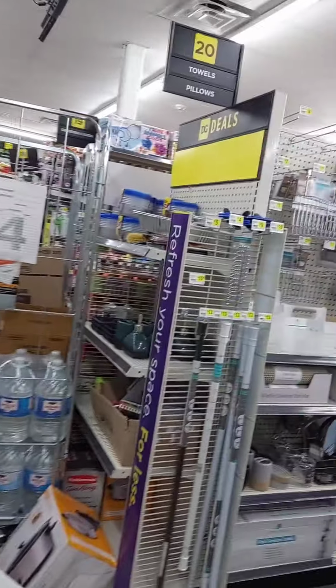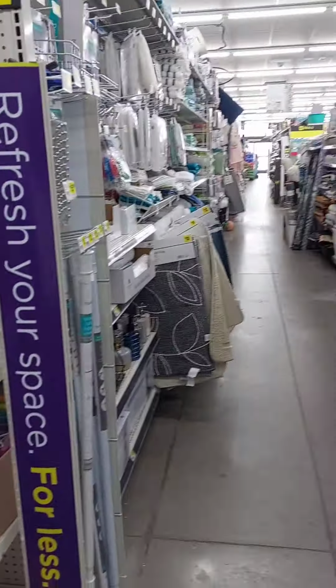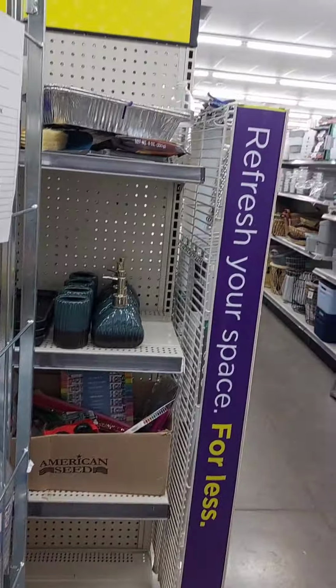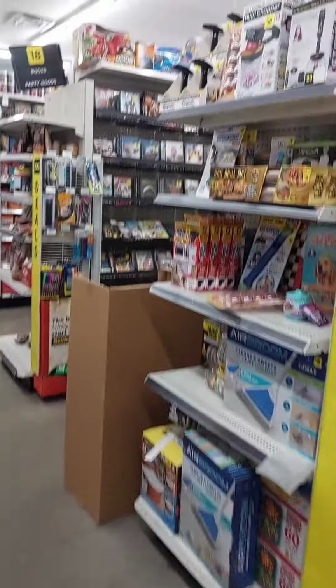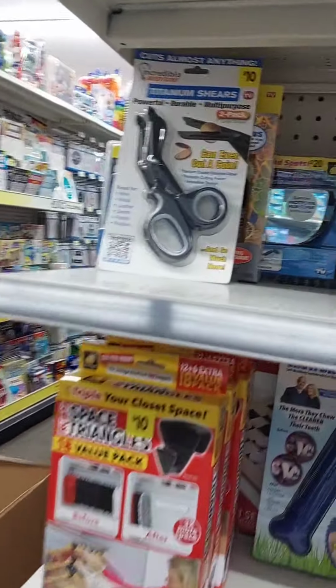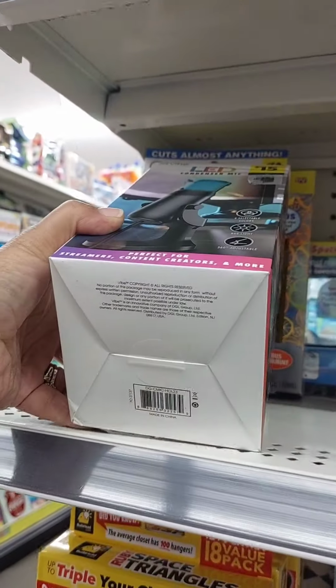Okay, guys. So, let me just go this way. Let's make sure I'm not missing anything. I'm kind of disappointed about the baskets. I couldn't find them. I've been to like 3 or 4 stores and I couldn't find any. But that's okay. No worries.